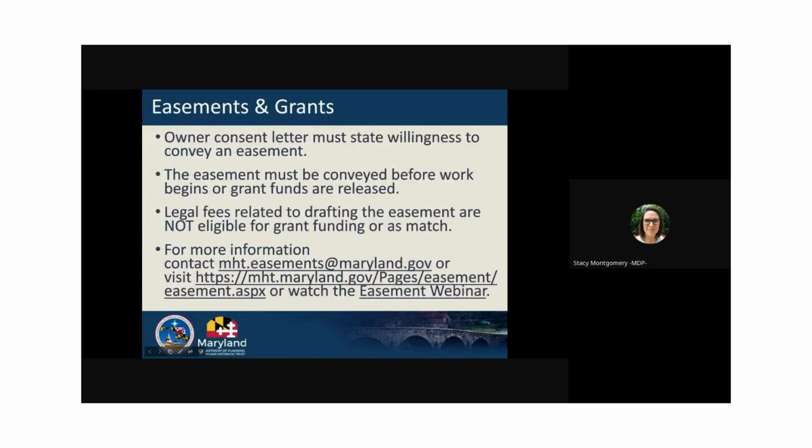For your grant application, include the property owner letter of consent to prove the property owner agrees to the project and to the conveyance of an easement to MHT. Since the easement must be conveyed before work begins or grant funds are dispersed, it may add to your timeline. Legal fees related to drafting the easement are also not eligible for grant funds.